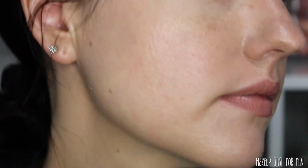If I were to layer up a bunch of full coverage products or pile on a bunch of powder to try to get this makeup to stay in place, my dry skin would look a hot mess. It would look just parched. And this way I still look really hydrated and fresh and glowy.